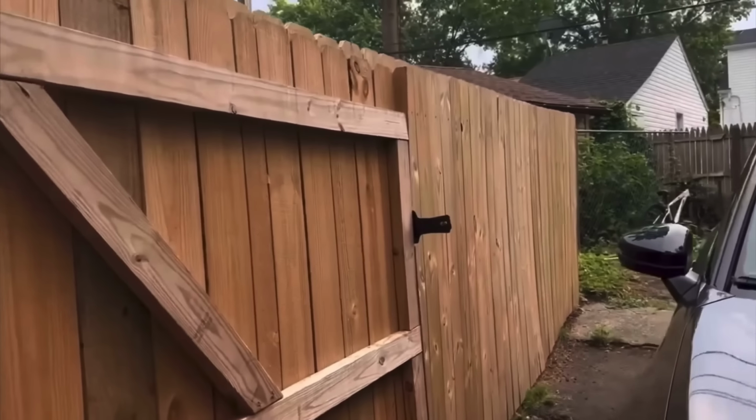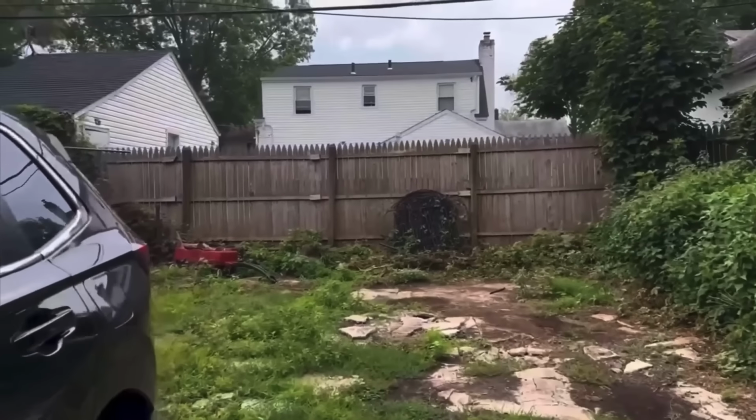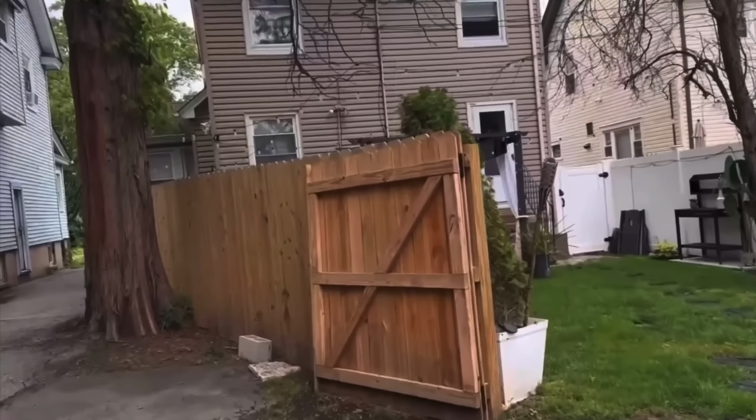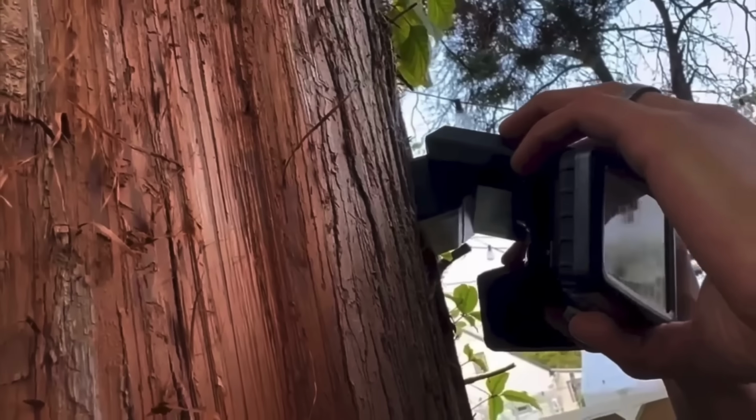With the new fence and the new setup, we wanted to add some extra lighting and some security, especially where our cars are parked now that they're outside of the yard.